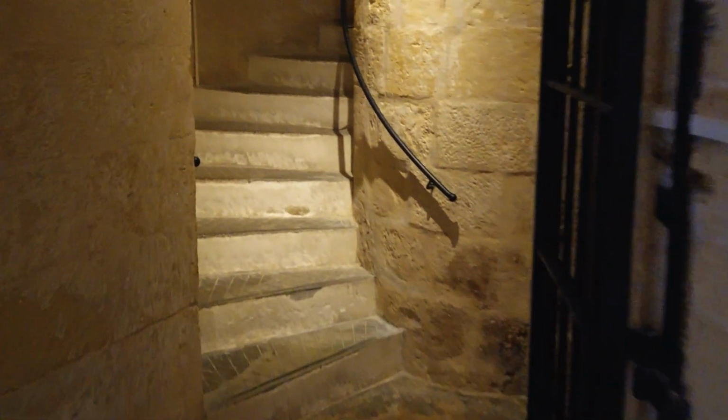Tucked away in a corner is this small spiral staircase leading up to the balcony. It's absolutely worth climbing for the incredible view over the whole cathedral.